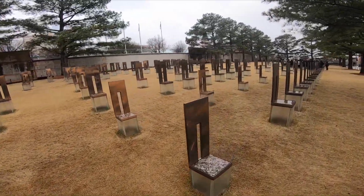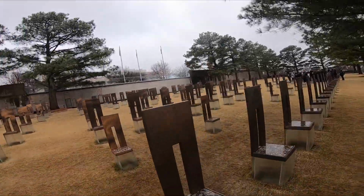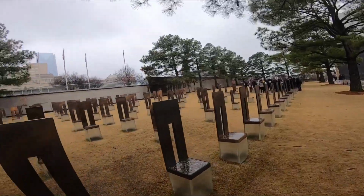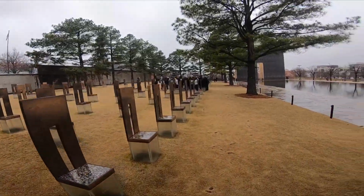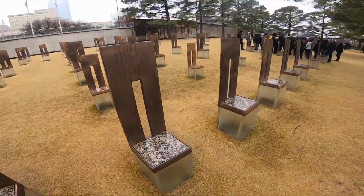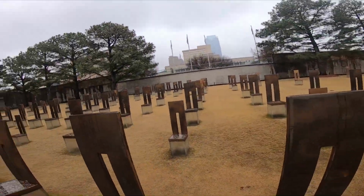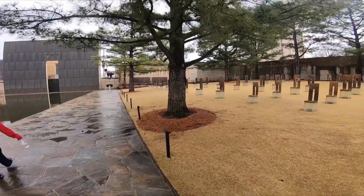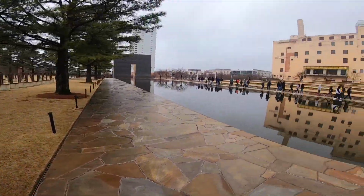Originally, the field of empty chairs was blocked for the general public to walk among the chairs. However, now the chain has been dropped, and apparently you can now walk among the chairs to pay your respects.